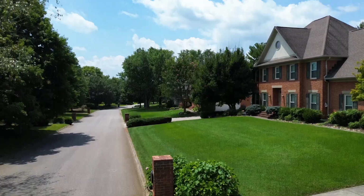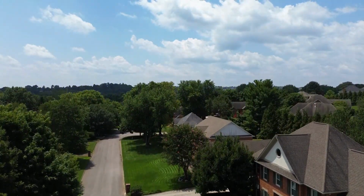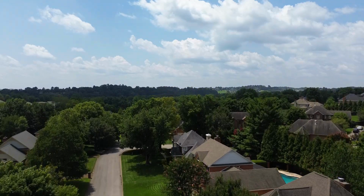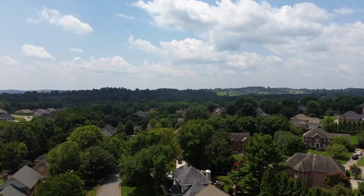So if you want to get the pros of the older, more established neighborhoods with the big lots and the big trees, what you're going to be looking at is some of these neighborhoods that were built back before the 2000s, back in the 80s and 90s, or even before that. That's when you get to these neighborhoods that really have the pros that I'm talking about with these established neighborhoods. So hopefully this has given you a little bit of a start to thinking about whether you would be better off with a new construction or one of these resale homes.